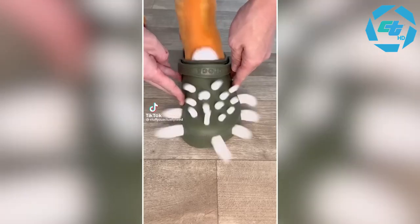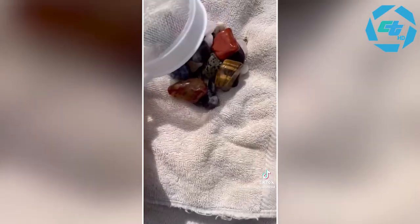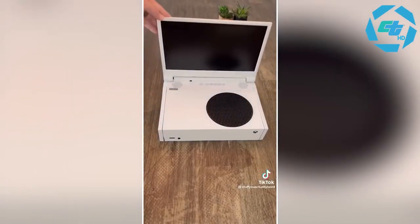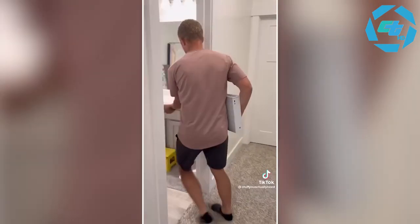Five crazy things I bought last year. This rock polisher that is so cool, easy to use, super fun to have in the house, very satisfying, and turns rocks into this. Wow. This Xbox S screen that easily hooks up to your Xbox and allows you to use it and take it anywhere you want. Not the bathroom.